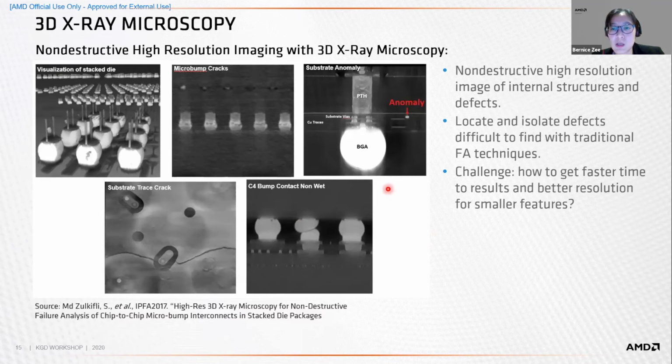And I think the challenge is that as defects get smaller, there is always the resolution limitation, which is limited by the physics of X-ray. And at the same time, the time to acquire this image can take about 8 hours. How would you want to speed this up, especially if you want to do 3D X-ray in the assembly line? So I think these are some of the challenges that we face in terms of non-destructive testing and non-destructive visualization techniques in FA.